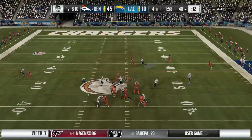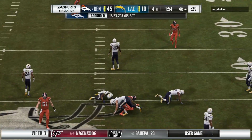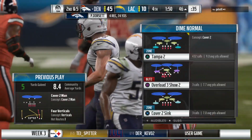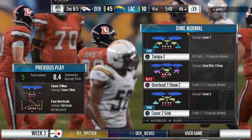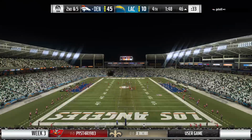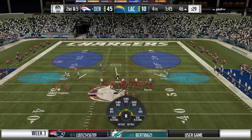Again, Darnold. Over the middle, Dorsett. And he'll take it down shy of the 45 at the 46. 5 yards on the catch there, brings up 2nd down. Second and 5 after the 5-yard completion on 1st down.